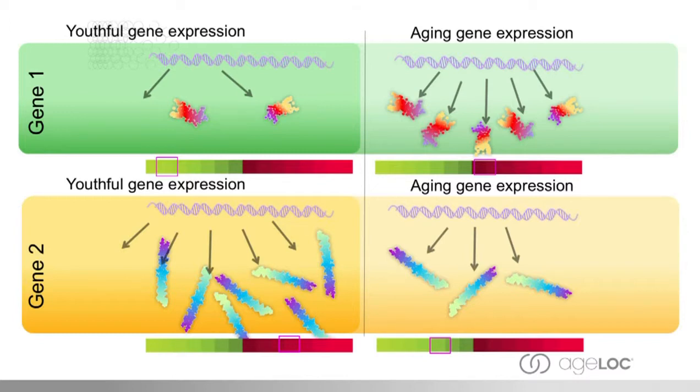Let's look in more detail. Here's gene 1, and in youthful gene expression, it's just producing a little bit of this little protein here. That's normal gene expression for a youthful individual. Gene 2, however, the cookbook is wide open and it's producing a lot of this longer protein, this structural protein. That's the youthful gene expression pattern. If we look at what happens during aging, the gene has not changed. The DNA remains the same. The cookbook is still there, but now things start to change a little as you age. In aging gene expression, gene 1, instead of just producing a little bit of the protein end product, is producing a lot. Gene 2, which normally should be producing a lot, is now producing a lot less. So that's gene expression as opposed to actually the gene itself or the DNA.